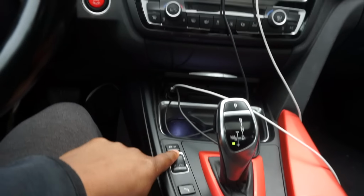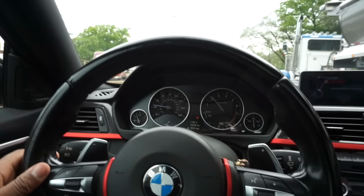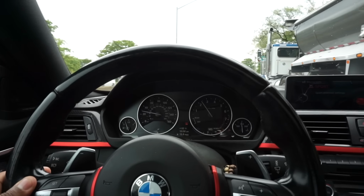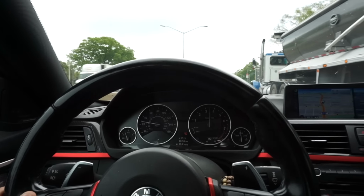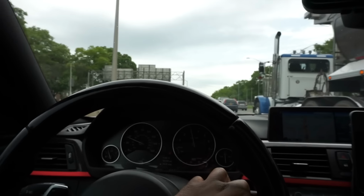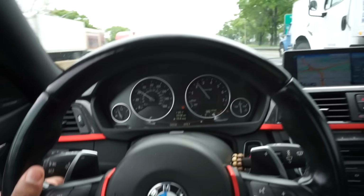Put it in sport mode for you guys so you can hear it. Now sport mode really does get a little annoying with the burbles, I will admit. Drop it down again. Tell you one thing, you keep traction control on in this sucker.